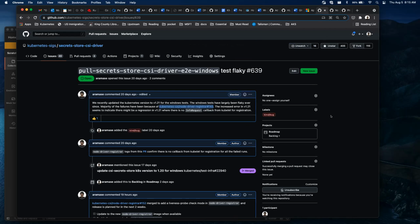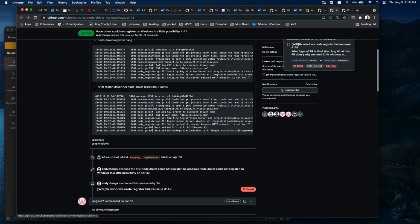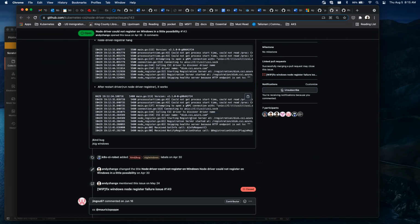Is there a test for the no registry? Like, why did we not see this before the release? So like I said, this issue is not really a node driver registrar issue, because this callback needs to come from kubelet. So this has to be in the kubelet code for Windows. So we have also reached out to SIG Windows on Slack.